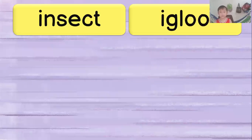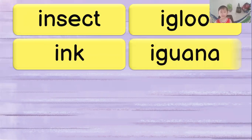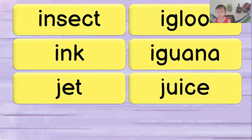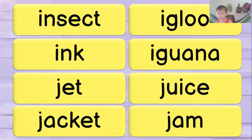And the next one? Insect. And this one? Igloo. And? Ink. Iguana. Cat. And? Tooth. Jacket. What is this? Jam. How do you spell iguana?